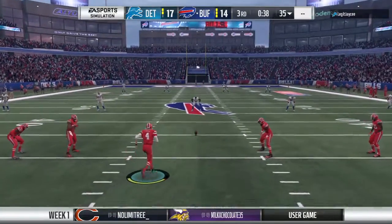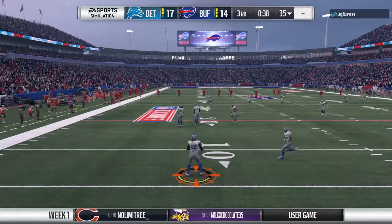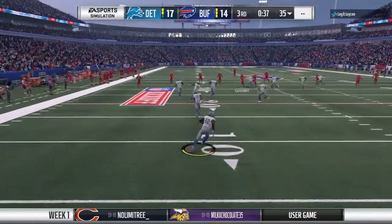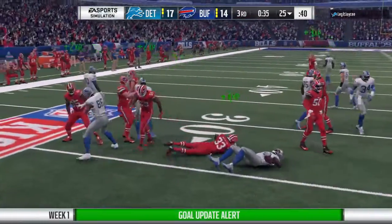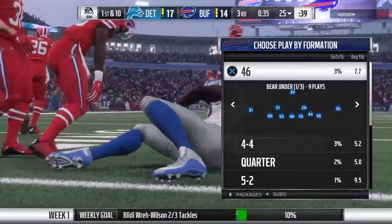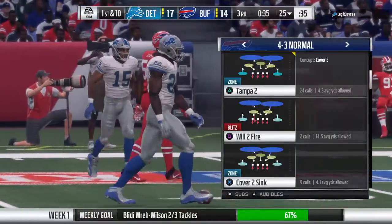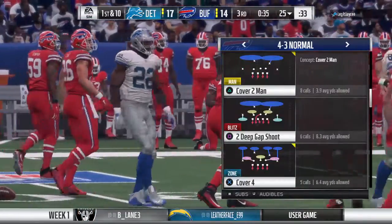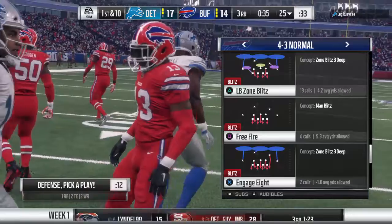Here's Hauschka now to kick it away. This will be fielded at the 6. And not a bad return here. He gets it out to the 25-yard line. And Detroit getting set to go now. And they had 3 points last time, but they didn't want 3 points because they were well within range of scoring a touchdown. We'll see if they can do better now.